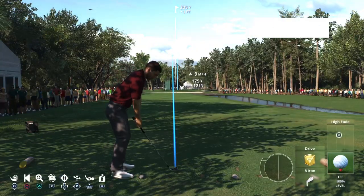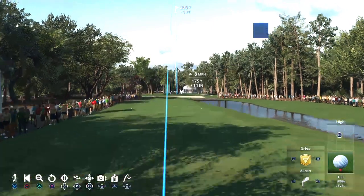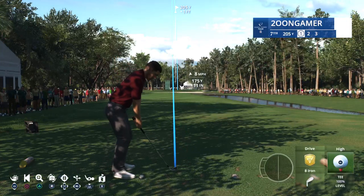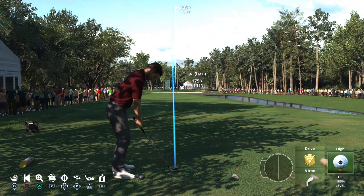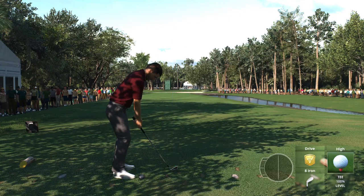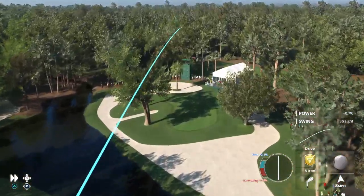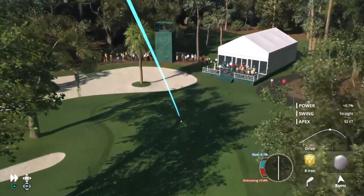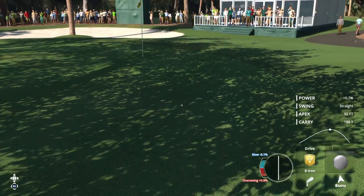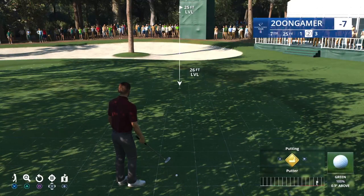Yeah, I've got a feeling this one's going to bounce a fair bit. Do we need a bit of a high fade? But then you don't want it to stop too quickly. No, I think, yeah, that's about good. Ooh, that's not good. Right, decent swing. Bounce a little bit. That's good. That's about where I wanted it. Didn't want to overshoot the green. On the green, though I expected it to roll up a little bit more.